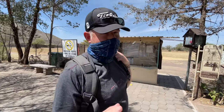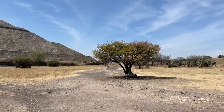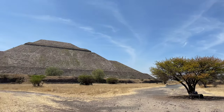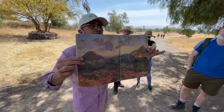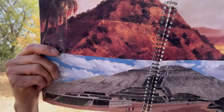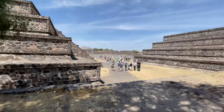So we've made it to Teotihuacan. We're gonna go inside here, take a look at the Sun and Moon Pyramid. You can't climb up to the top anymore because of sanitation reasons, but still be cool to see the pyramids from down below. Contrary to what people think, this is actually the Teotihuacanos who built this, not the Aztecs. This was a pre-Aztec civilization. The Aztec civilization is where modern-day Mexico City is, known as Tenochtitlan. This is Teotihuacan, two different areas.